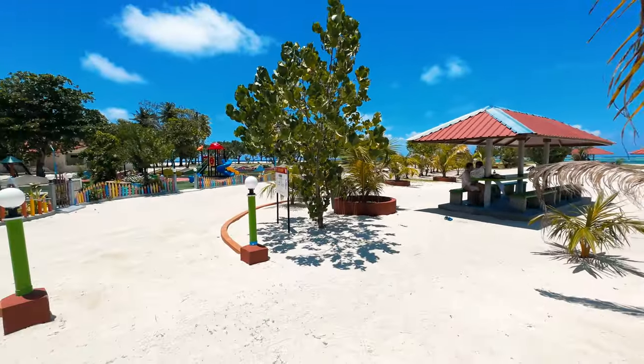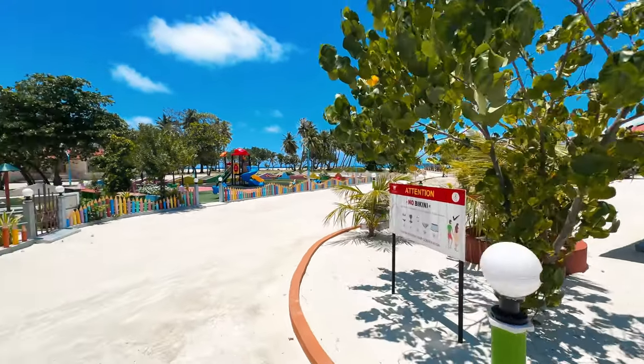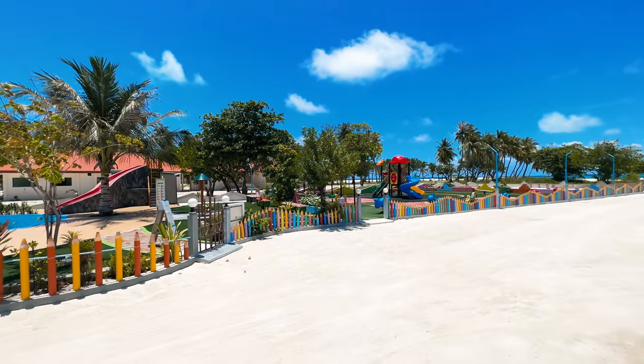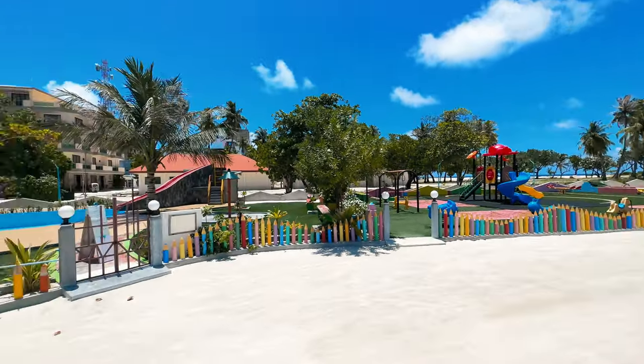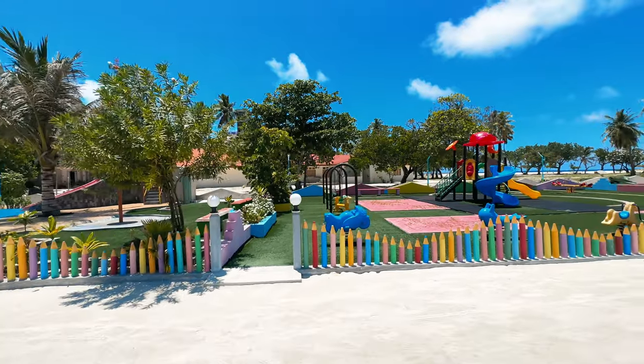You see a lot of picnic tables here. Maybe in the evening you can bring some snacks and just relax here. This is not a sunset side though. The sunset side is where all the hotels, main hotels are. And the children's playground continues here.